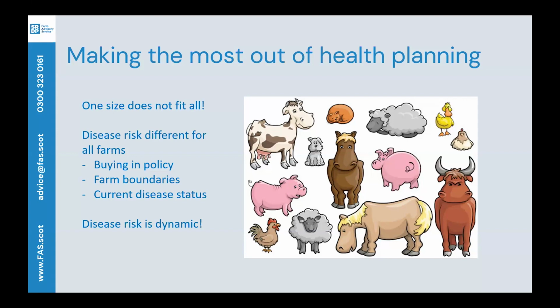Again, in your situation, think about your farm boundaries. What are my neighbours doing? What are they buying in? Where are those animals coming from? Think about your current disease status. Do you know what's currently on your farm? Do you know what your risks are?